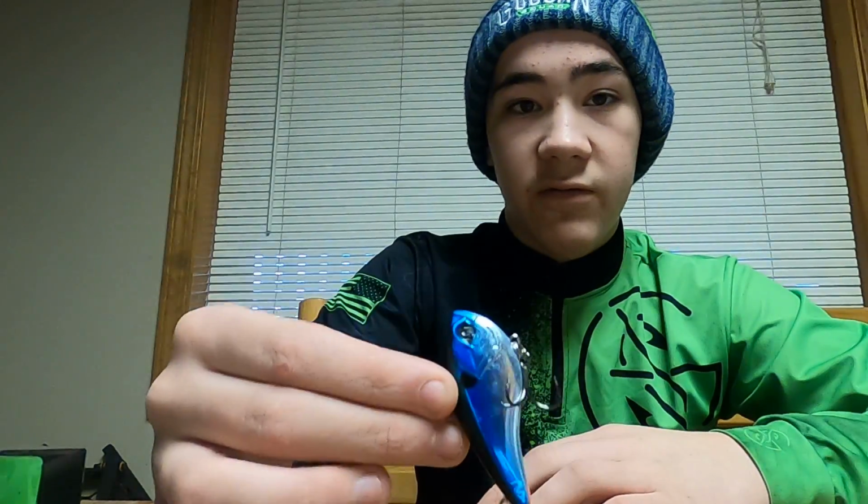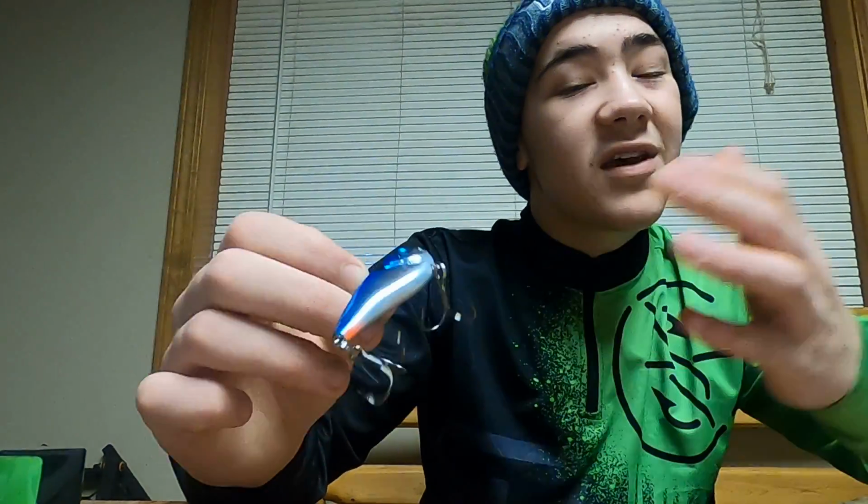I've caught a lot of smallmouth surprisingly on this. This is probably the best color for smallmouth during the summer. If you're gonna go with a moving bait, it's this little silver flash color.